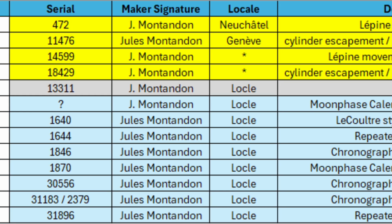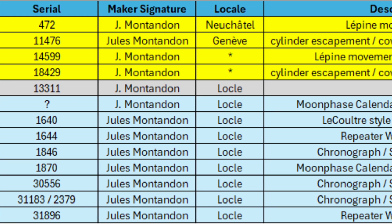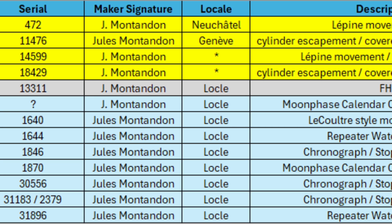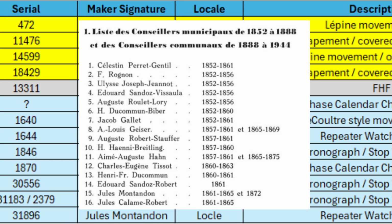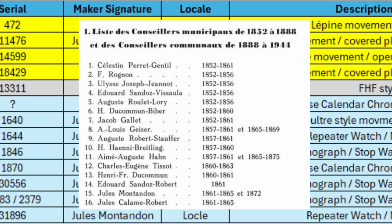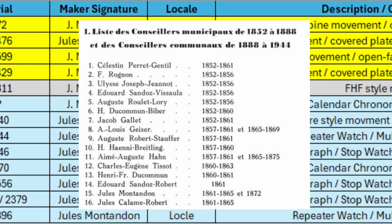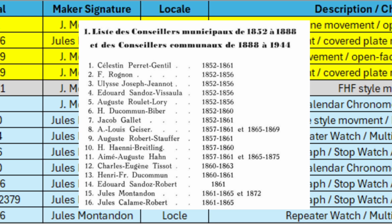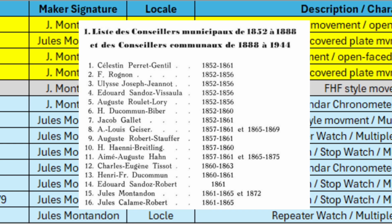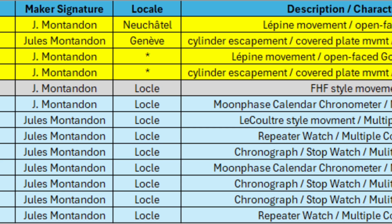Now, I had mentioned earlier that there were these earlier Jules Montandons who died during the 1880s. Certainly by 1886, the second one had died. And with this Jules Henry, we do see a list of the municipal councilors of the city of La Chaux-de-Fonds, as he was a municipal councilor. And we find that he was in this role between 1861 to 1865, and later in 1872. So clearly he had departed more or less the watch business.